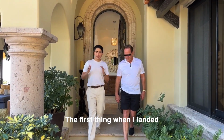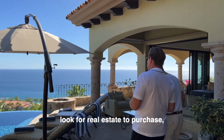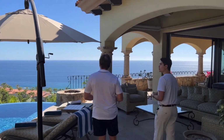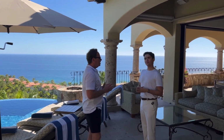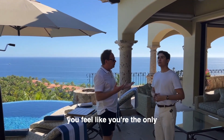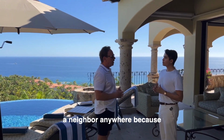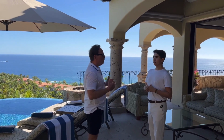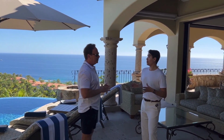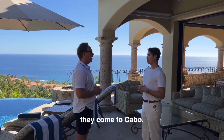The first thing when I landed here is the view, right? It's always the view. The number one thing that our clients talk about when they look for real estate to purchase, particularly in Cabo, is the view. And second is privacy. As we talked, you look around, you feel like you're the only person around. You don't feel like there's a neighbor anywhere because of the architecture and the landscaping. It gives you this real sense of privacy. So great view, great privacy, great design. That will come down the list, but those are always the things that people look for when they come to Cabo.